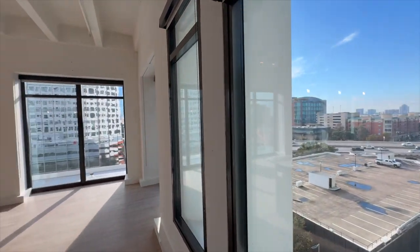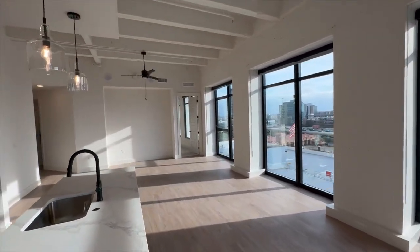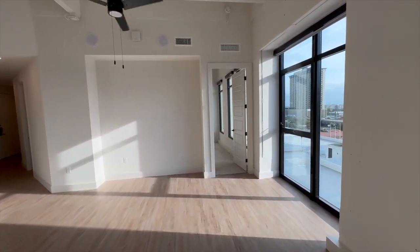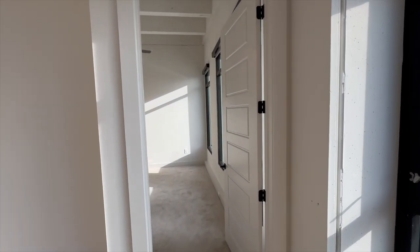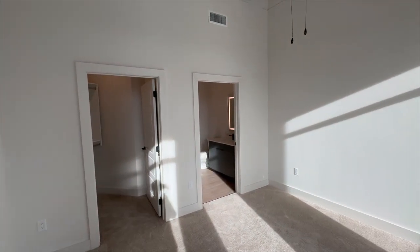Would you believe me if I told you this was an old office building converted into what it is today? Elevate's open single-level floor plans are enhanced by high ceilings and exceptional city views through signature framed windows. Clean lines are furthered throughout the space, creating an uninterrupted modern look.